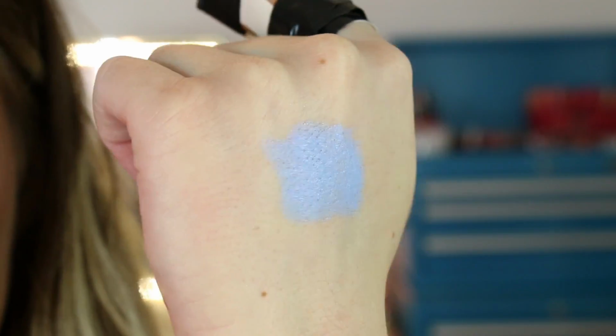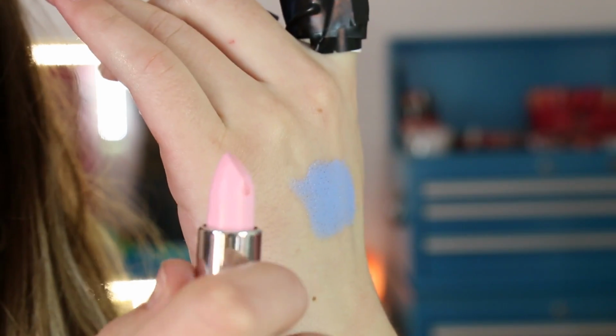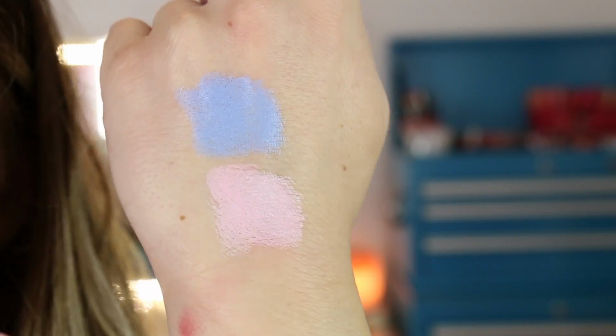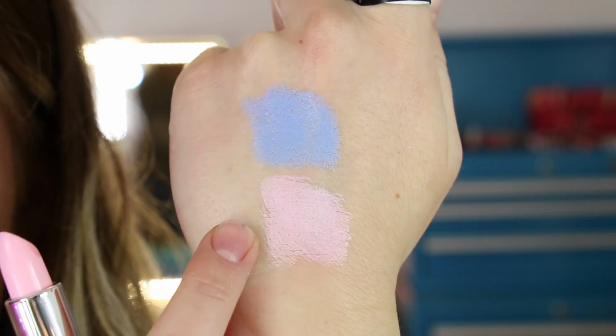So there is the Serenity color. And then here is the Rose Quartz color right here, which I was already toying around mixing it with stuff. And I put it on, mixed it in with the lipstick that I have on right now. But so there's Serenity and there's Rose Quartz.